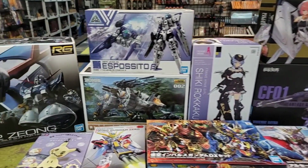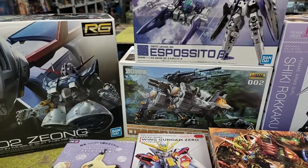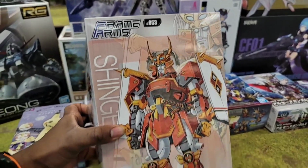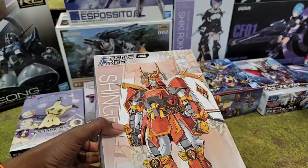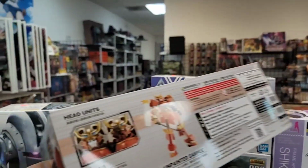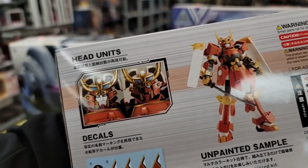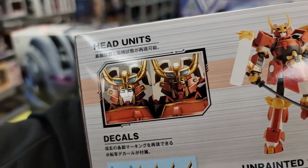But let's look at this right here. One little Zoid in there. But we got this we haven't had before, which I think is kind of interesting. They went with the old school artwork. Looks like, you know, some kind of super robot. And this comes with two faces. I do not like that white face because it looks really goofy. But the other face is pretty vicious looking.